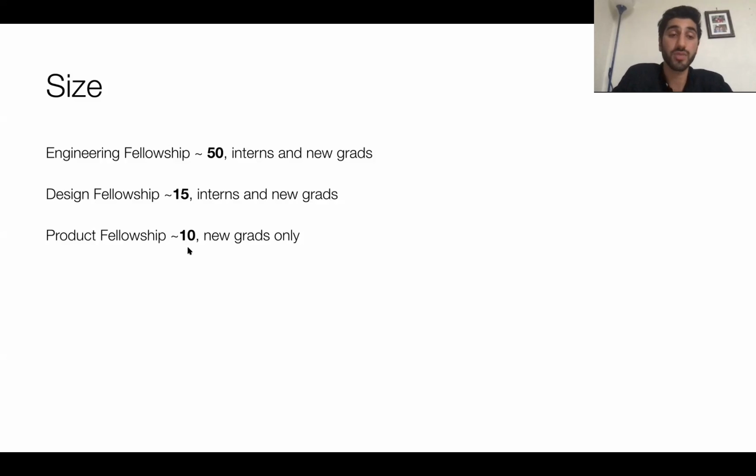So it can be plus or minus a few. And the nice thing about that is they're not strictly cutting you off at 10. If someone is solid, if they really like someone, they'll make an exception. They'll just keep on adding people in a sense, right? But it generally stays around 10 people. And this is new grads only.